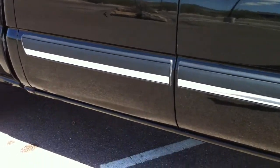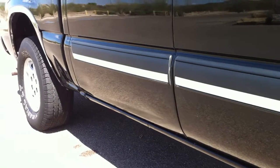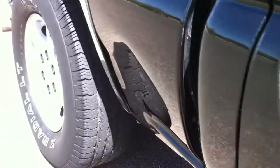I see a little something down here. Oh no, that's a body line, I think. Might be something, or might be a body line, I don't know. This is definitely a dent down here, down low. See that?